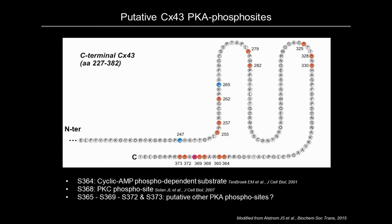Like I said earlier, Connexin-43 can be phosphorylated by many kinases, and PKA also. Here is a representation of the C-terminal part of Connexin-43. I indicated in red all the serines that can be phosphorylated. Interestingly, in the extreme C-terminal part, you can see 6 serines that can be phosphorylated. Until now, many people found that only serine 364 was phosphorylated by PKA, but what about the others? I also indicated in pink the arginine, which is the amino acid necessary for the association with Ezrin. It is interesting to notice that these 6 serines are in the same area as the binding with Ezrin.